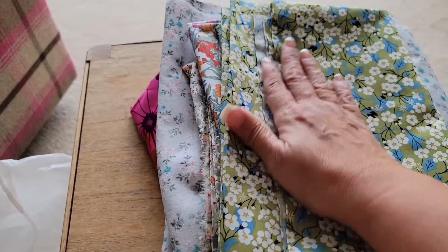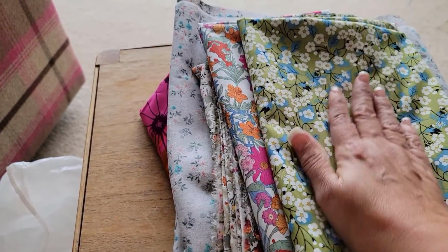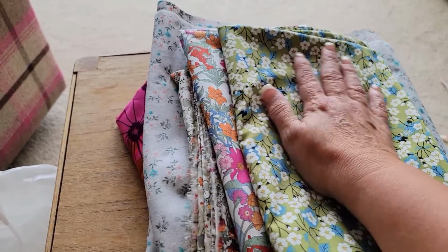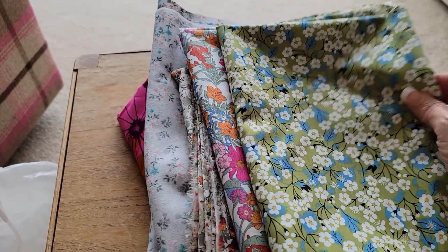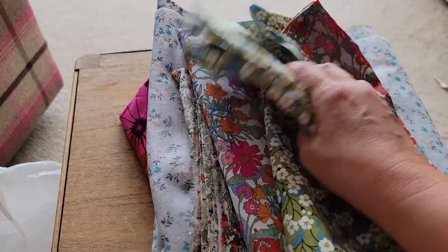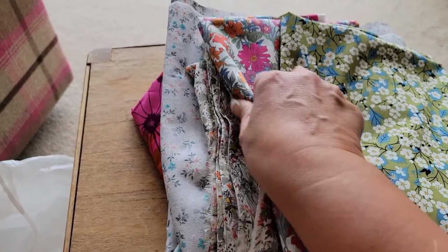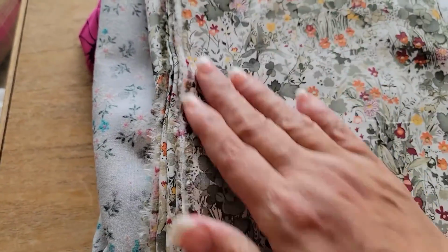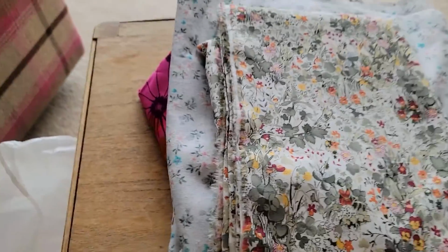I found some Liberty for 14 pounds a meter, which is a third to 40% less than what I have to pay at Joann's. So I may have this at home, but I like these 3. So I got a meter of each of these. Not too much, just a little bit. These 2, and this is the Tana Lawn, which I love. And then that one, look at that one with the nasturtiums. I'm a little obsessive over nasturtiums right now. It's the season for nasturtiums.